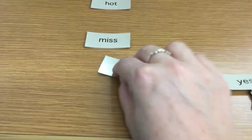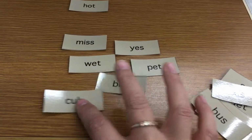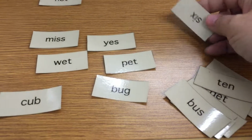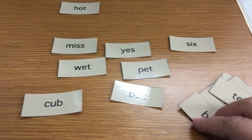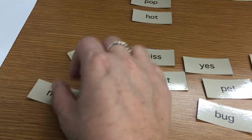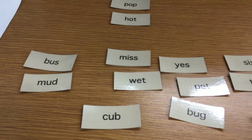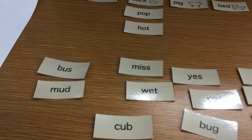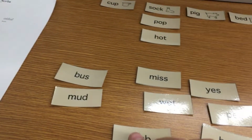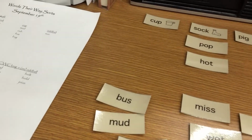Miss, wet, yes, pet, cub, bug, 6, bus, mud, 10, not, bill, his, let, get, sun, and mix.